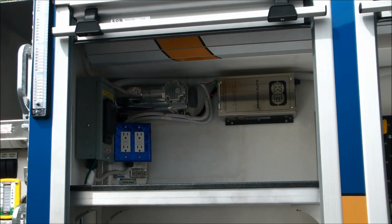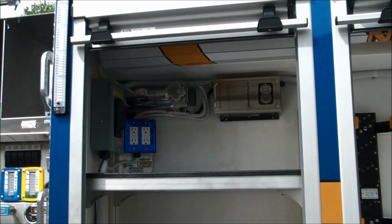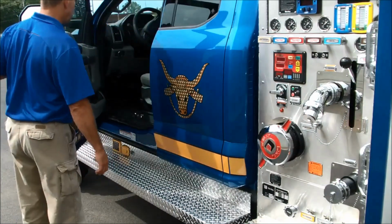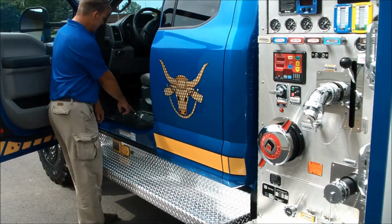So this provides the air pressure for not only the pump shift valve, which is critical on this vehicle, but also the air horn feature that's been added to this vehicle. Both sides of the chassis, both for the driver and the officer, there's a clam switch for activating the air horns. There's 2 Grover stutter tone air horns. Need the master battery switch on.